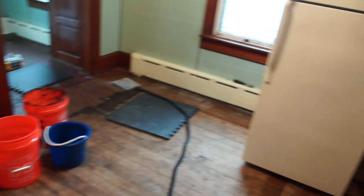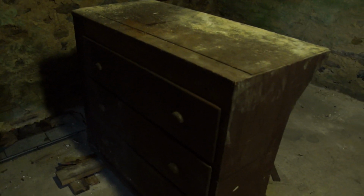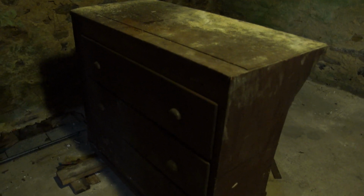So, another thing I want to show you. Go downstairs for a bit. I've been saying forever that I got to get this thing out. Right? This is that set of drawers. It was originally over here. And I just, for whatever reason, I just kept putting it off. So today, I go down and I'm like, I'm getting rid of this thing. I'm getting it out of here. This is it. Last day.